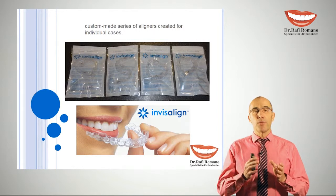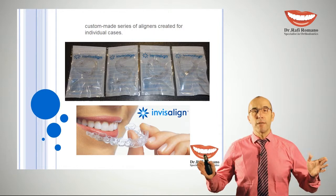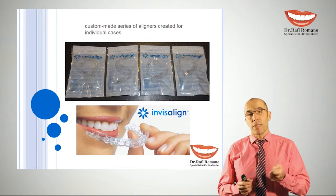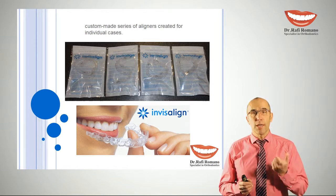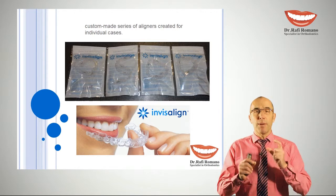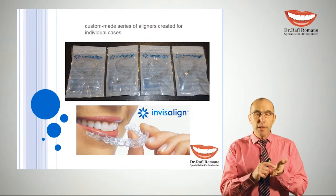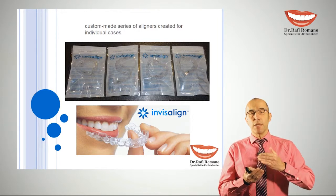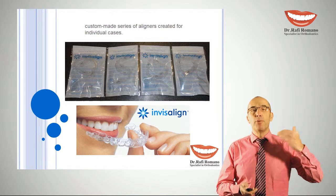Invisalign is composed of a series of transparent aligners. Each one of them is made by a material which Invisalign has patent on. It is called SmartTrack. Each aligner is packed in a separate plastic bag with the patient name and with the aligner number. Each one of the aligners is actually following the previous one.